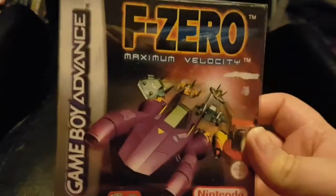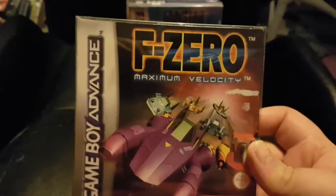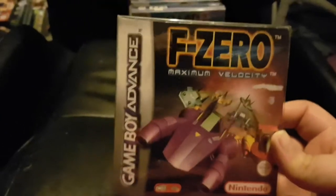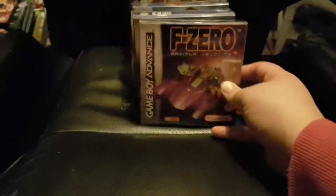F-Zero Maximum Velocity. Just another F-Zero game. It's supposed to be pretty cool. I haven't played this one. I've just got it, I haven't tried it yet. But most F-Zero games, I don't think there is a bad F-Zero game. I think there's one game that's not supposed to be too good. I've got a feeling that might be on the Advance as well. It might be this one. There is another game, I think it only got a Japanese release, and I'm not sure if that's the one that's not supposed to be particularly good.